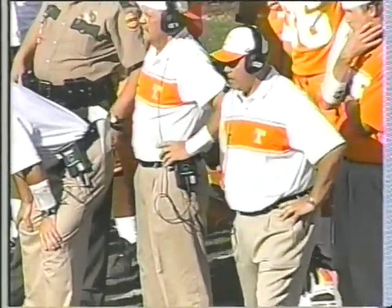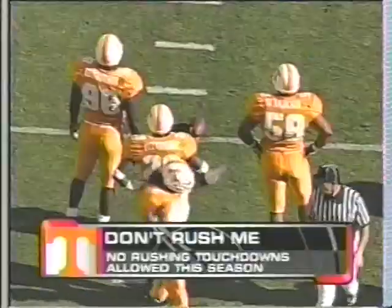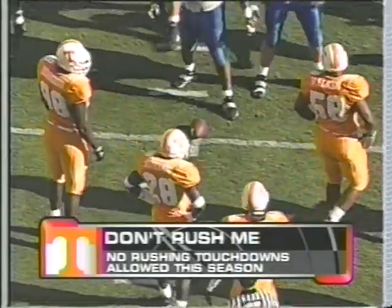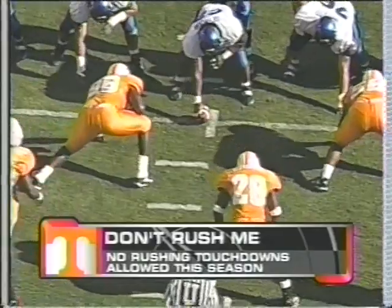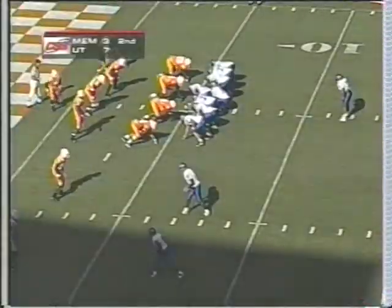But if Tennessee wins out, they're going to be in a good position at the end of the year, possibly for the championship game, if not one of the best bowls that's out there. Tennessee is not allowed a rushing touchdown this year. They will be tested perhaps right here.